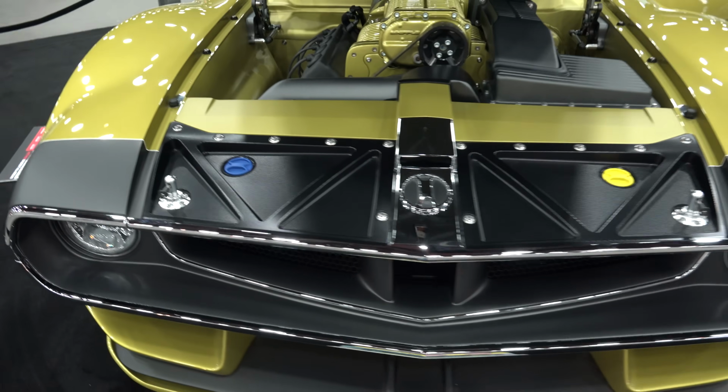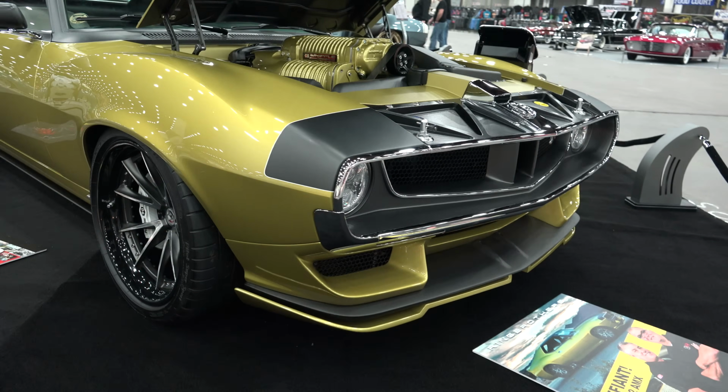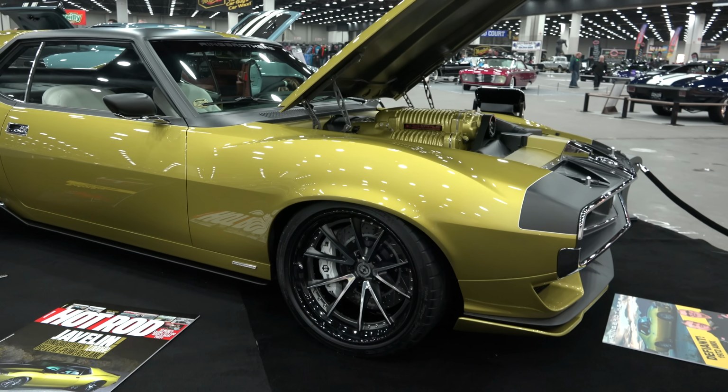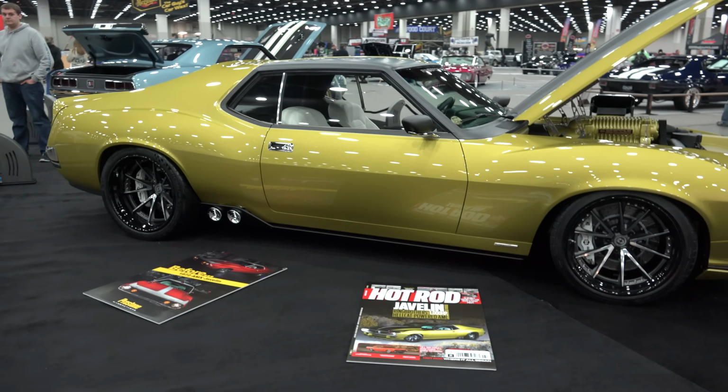Yeah, it's kind of, so. Anything above 600, 700, yeah, exactly. Right? 700 is probably a number that's just, why after that, you know? But so it has a Hemi. It's got a Hemi, yeah.